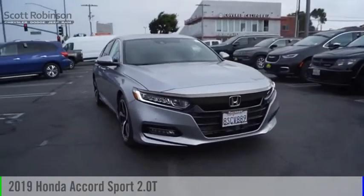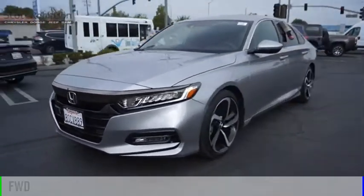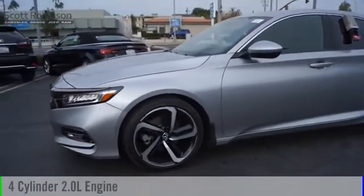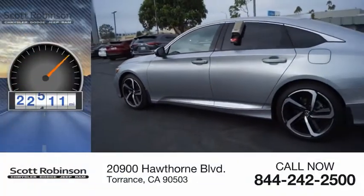Test drive the 2019 Accord. This vehicle is powered by a front-wheel drive, 4-cylinder, 2.0-liter engine. This vehicle has less than 25,000 miles.